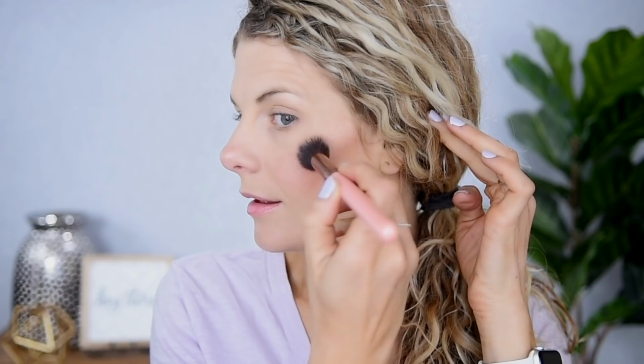Okay. It is very glittery. You can see glitter particles, and I'm pretty far away from my mirror. I can see the glitter particles right there. But if you don't mind glitter on your cheeks, if you're one to put glitter on your cheeks, especially for maybe a special occasion, it is beautiful. It just is a little more glittery than I typically like. Okay, I feel like the cheeks look pretty.